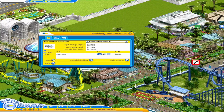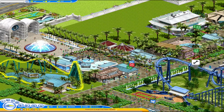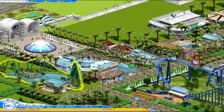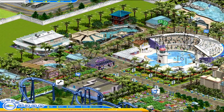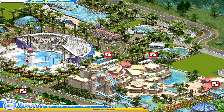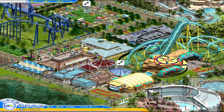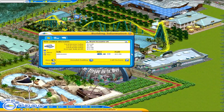You can see right here the entry to the park's getting kind of crowded, so we might have to redo that at some point here, but I'm not sure if we'll come back to this. But this is going to be the end of at least building the ultimate park. I'm not sure if it's the end of us coming back to this map and working on stuff, but definitely the end of building out the ultimate SeaWorld Orlando, because we got basically everything done on that.